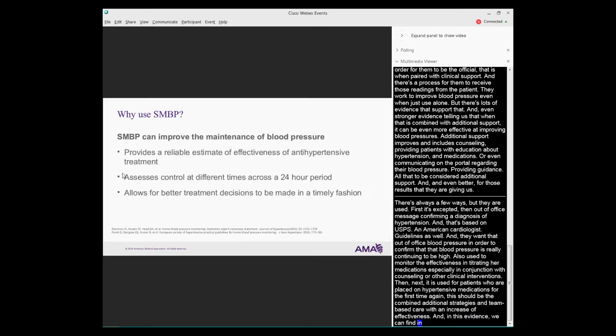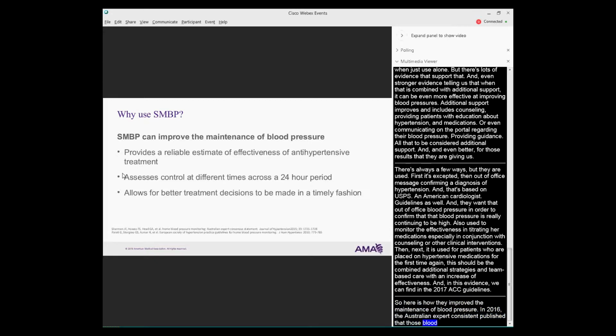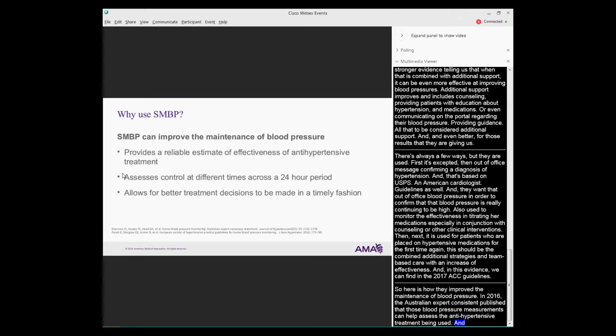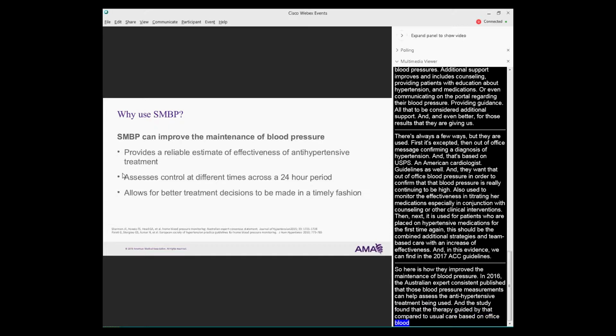So here's how SMBP improves the maintenance of blood pressure. In 2015, the Australian expert consensus published that home blood pressure measurements can help assess the antihypertensive treatment that's being used. And the study found that therapy guided by home blood pressure measurement compared to usual care based on office blood pressures led to significantly more patients achieving blood pressure control and larger blood pressure reductions.